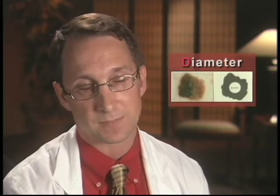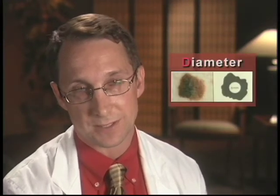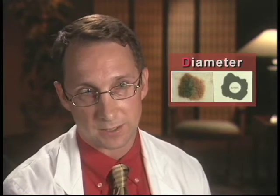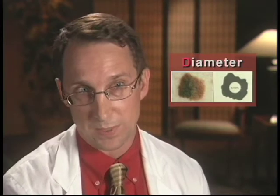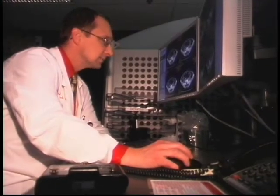D is diameter. Diameter means how big around it is. If it's 6 millimeters or greater, such as something that's one pencil eraser thickness width bigger than that, that's very concerning also. Something else we like to talk about is something called the ugly duckling sign, and that means anything on your skin that's dark in color that looks ugly. That's important to note too. All those are warning signs, and all those should be pointed out to a physician.